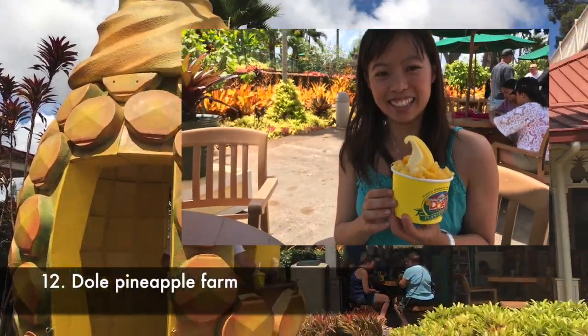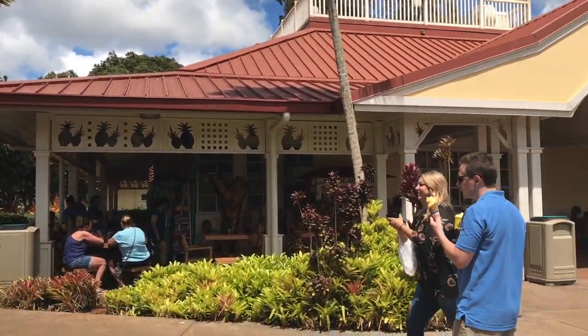This place is famous for pineapples. You need to visit the Dole Pineapple Farm.